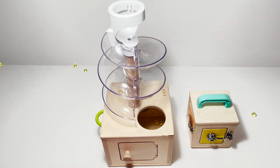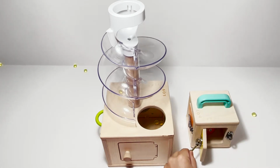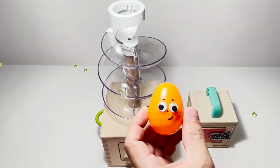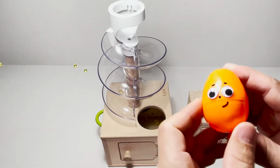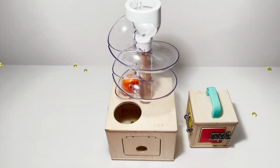Alright, let's open up this yellow door and let's see what's inside. Looks like another egg. I wonder what color it is. Oh, it is the orange egg. Alright, orange egg, it's your turn. Bye. Into the hole.